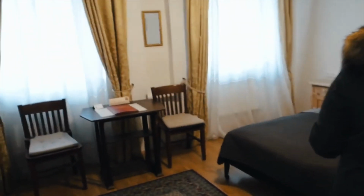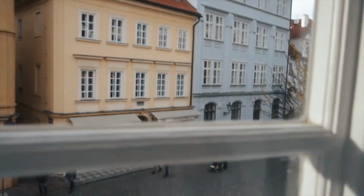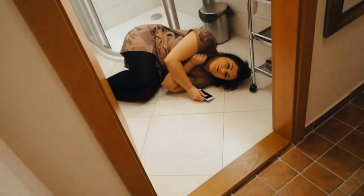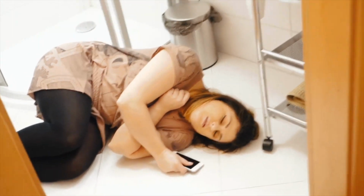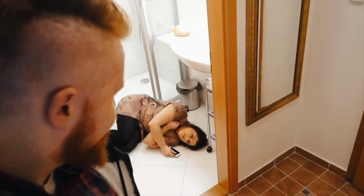This is nice and quaint. Let's check out this view. Nice. Oh, it's so warm. Why don't they have it heated in the bedroom too? I don't know. It's not as warm in the bedroom as it is in here. It's so lovely.